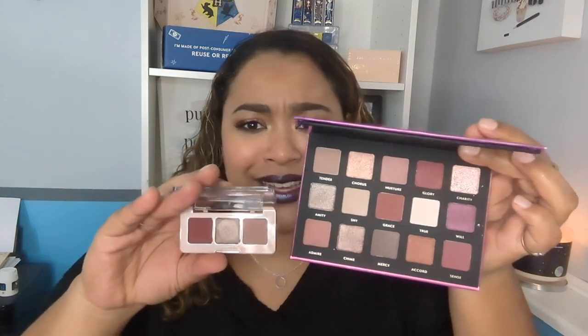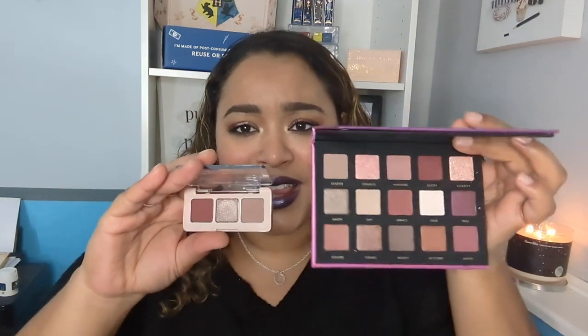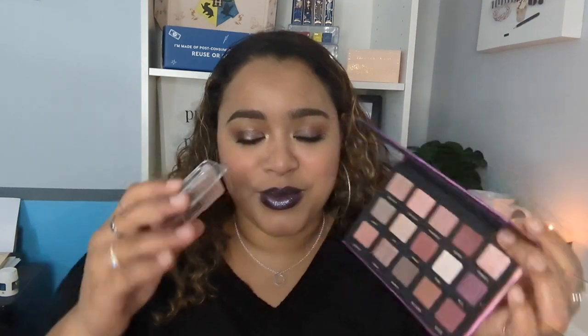So I placed an Alter Ego order because they came out with the new Harmony eyeshadow palette. I have yet to use it, but she's a stunner. She's stunning, and I believe it's the dupe for the Natasha Denona Retro palette, right? Maybe not, but these look similar. I think so. They look similar enough. If I was going to do a dupes video, I probably would dupe these.